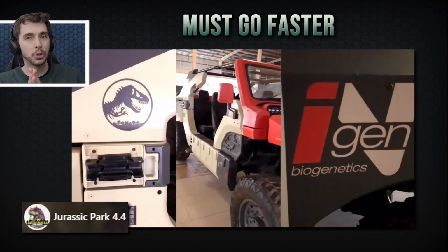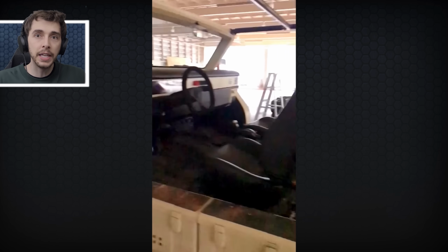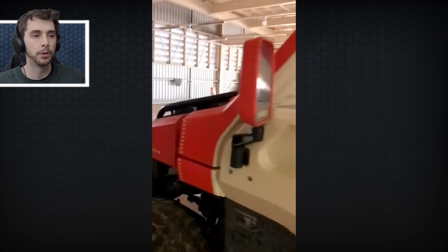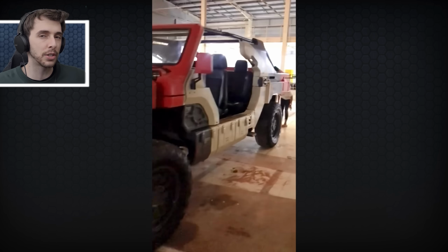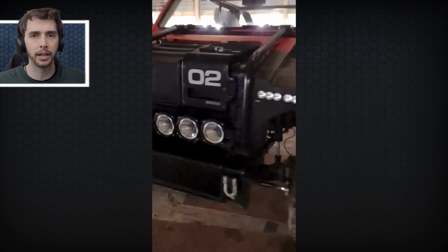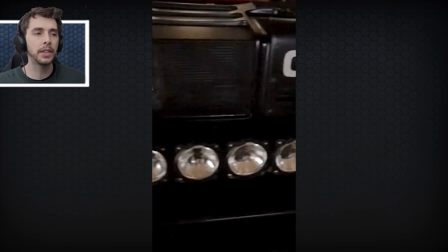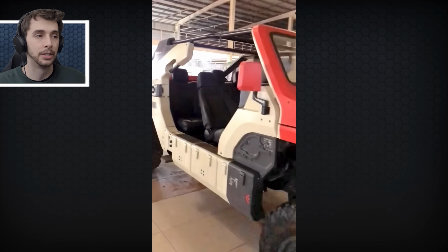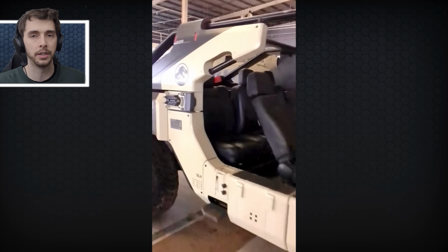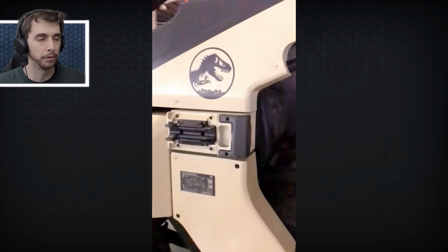But we also have another clip that came up. This is from Jurassic Park 4.4, which shows a lovely overview of the vehicle. We saw the toy of it just earlier, but this is the one that's actually in the movie, or maybe it is based. I suppose the chassis is probably based on a Jeep Wrangler or something. They usually are, but everything about it seems to be custom molded or 3D printed, so there isn't any particular car that, if you want to make your own, you're not going to be able to do it, unfortunately.